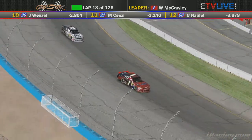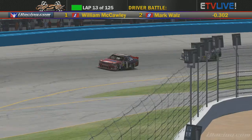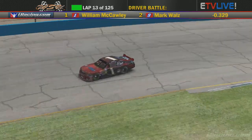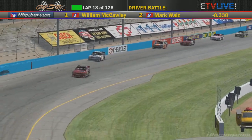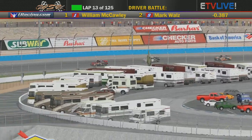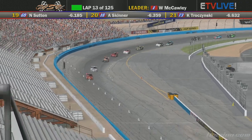It looks like the Waltz gained 2/10 of a second on that lap. Here comes the 9 on the 1. The 9 did run 2/10 faster than McCauley that last lap. McCauley's been in his own zip code throughout practice and so far to start this race. So he gets a little wiggle down into corner number 3. The 9 car is starting to close the gap. He's going to try and get the lead here before too long.